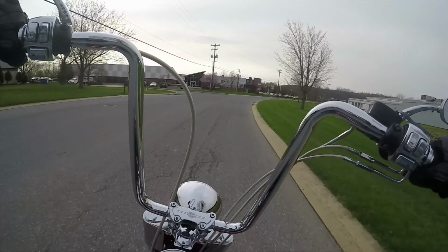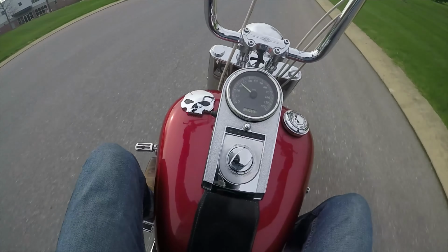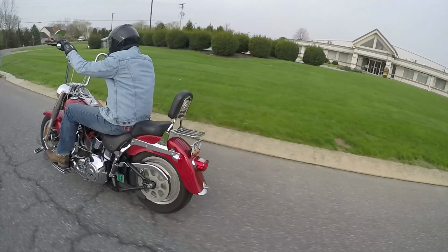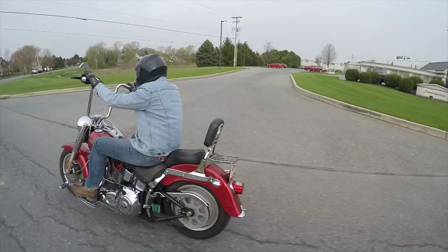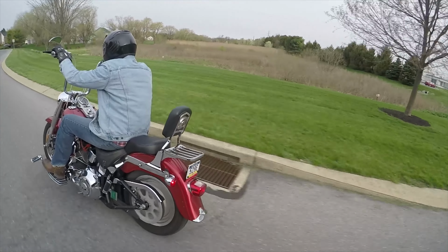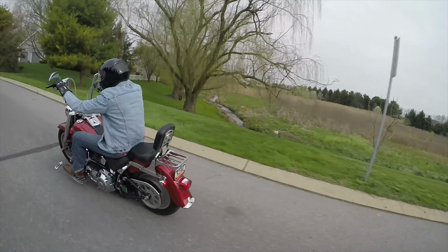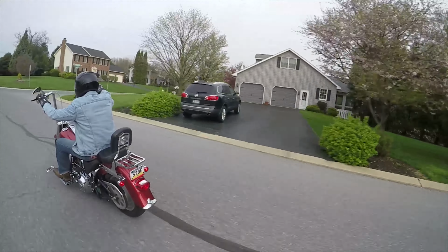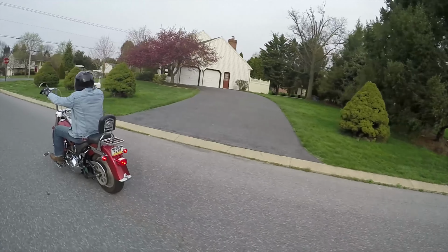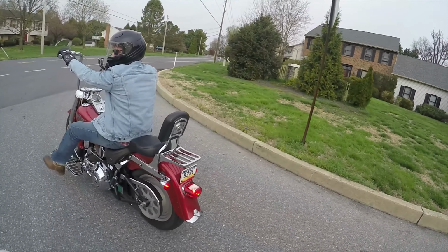Now being an 04, this bike does have the 88 cubic inch 5-speed transmission. Tons of power, but it is an 88 cubic inch and it does have the 5-speed. So it's not necessarily comparable to the new Fat Boy with the 103, but it does have a lot of power. It's a really good running bike. The Fat Boy is just like that iconic American motorcycle. I feel as though, besides maybe the Street Glide, this might be their top seller.